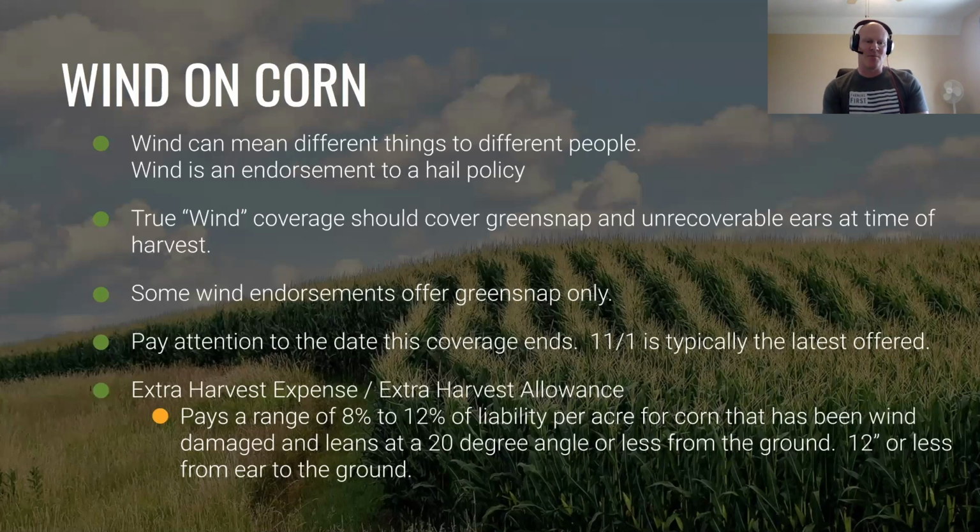It really reimburses you for extra fuel, extra hassle, maybe a little bit of damage to your corn head, a little damage to yourself and your emotions. Some customers will call this hassle insurance because if anybody's harvested corn that's leaning badly, it is a huge hassle. And it will pay just a partial liability. Usually it varies from 8 to 12% of the total coverage you have per acre for this type of damage and this type of claim.